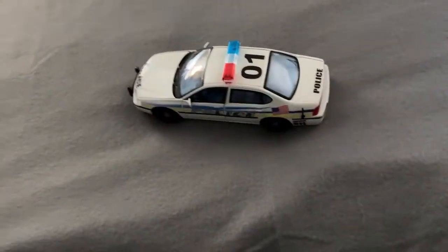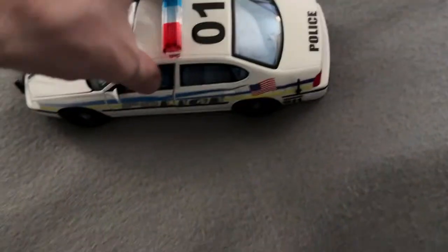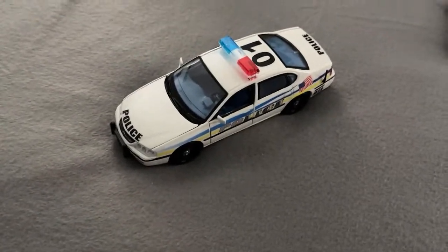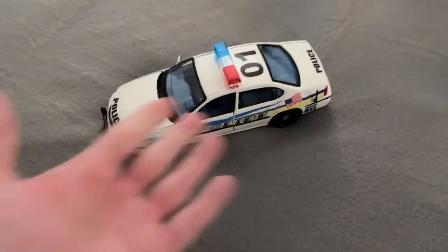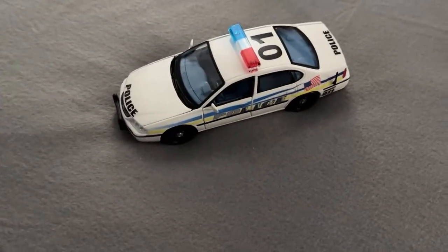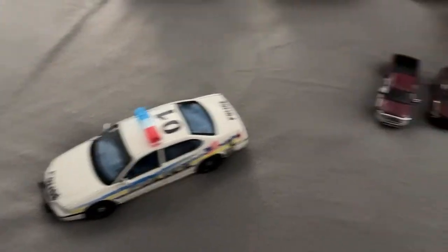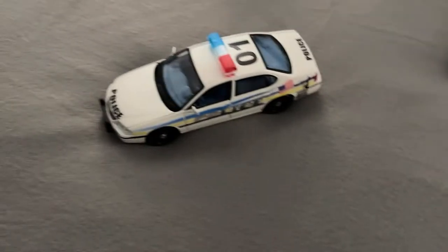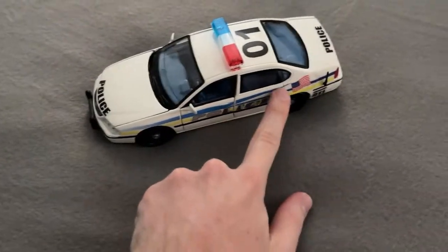And this Impala police car is actually a model kit from Maisto. And it's actually pretty rare. And I did a whole video on this. I just finished the editing and everything. This will be coming up after I do either a video on the American Scene or the Jay Leno Hot Wheels sets. But these are all decals on here that I put on.